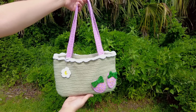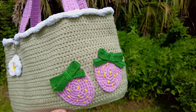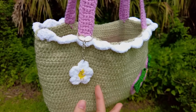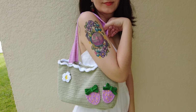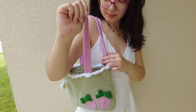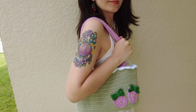And here is the grand reveal of the bag. I am so incredibly happy with how this turned out. Honestly, I don't think I could have done anything better. Maybe slightly tweak the colors, but again, that wasn't up to me. That was just the selection we had at our local Dollar Tree. I love this bag. I'm obsessed with this bag.